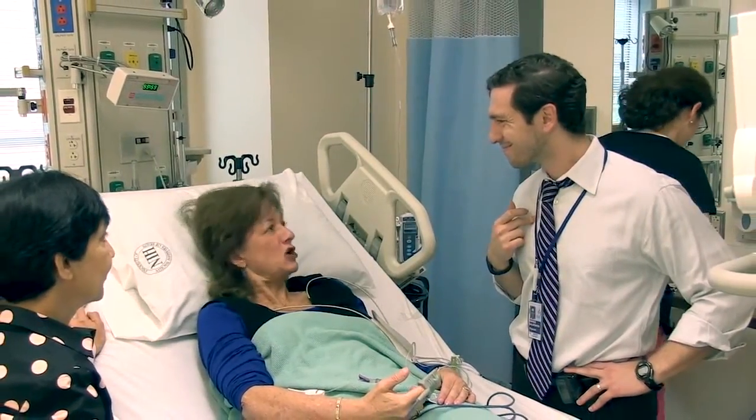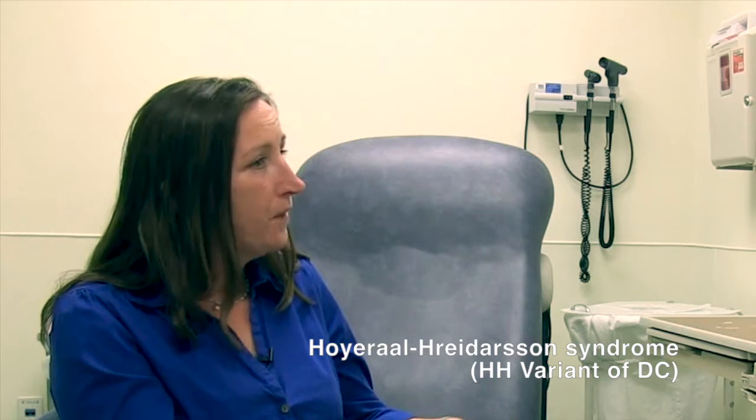There are such differences in the clinical severity. So there are the patients who have the Hoyeraal-Hreidarsson, or HH variant of DC, who tend to present when they're very, very young as babies or toddlers. They have cerebellar hypoplasia, a small cerebellum, and immunodeficiencies, plus problems associated with DC, like the nails and skin changes, the gastrointestinal changes. And they're little children who have a lot of medical problems.